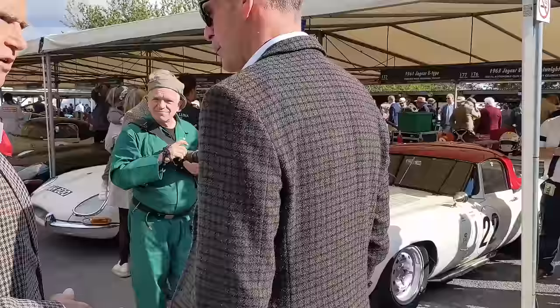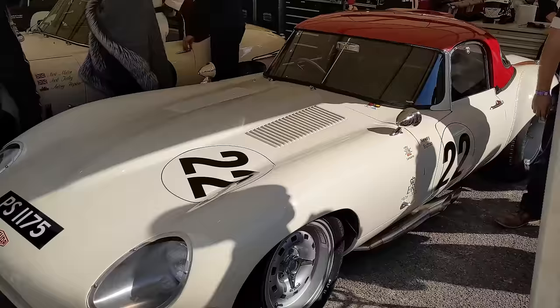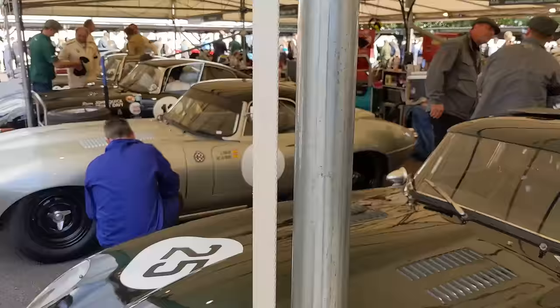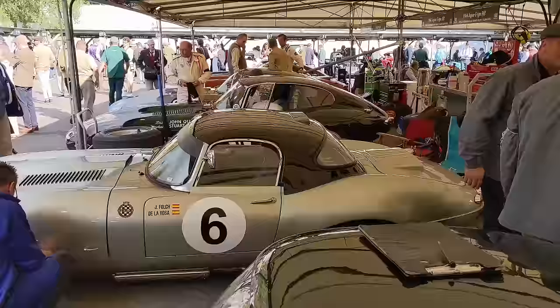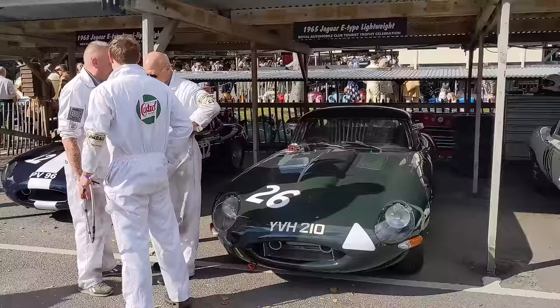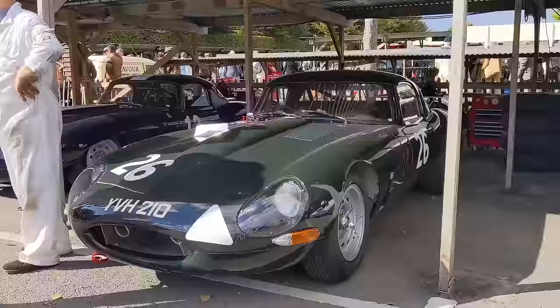So, wow, Adrian Newey's E-Type lightweight. A lot of people around these E-Types here today. Oh my God, look at all these E-Types here. A lot of these for the tourist trophy. Just sneak in and get a sight of the E-Types here at Goodwood. Holy. And we have another E-Type lightweight here. I don't ever see these cars, so it's a real treat to see them here in the flesh. Look at that. Next to a semi-lightweight. Not sure the history's on these ones.